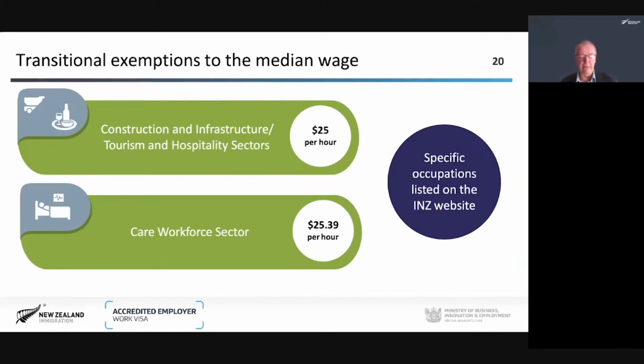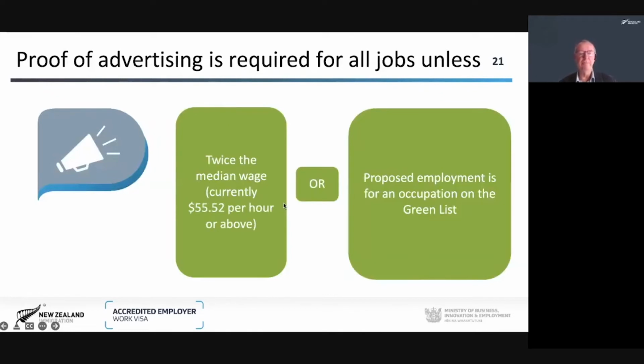Migrants can get another visa for a job paid above the median wage without having to complete the stand down. Hope that all makes sense.